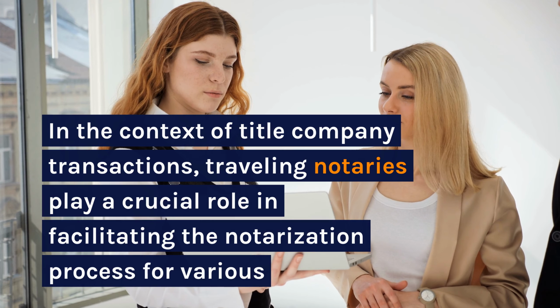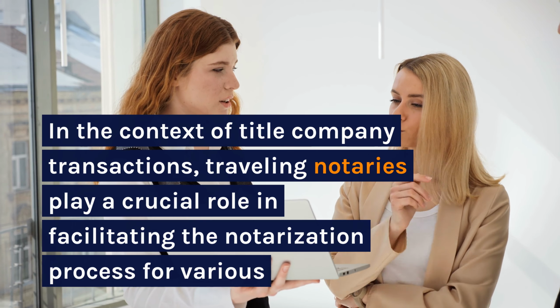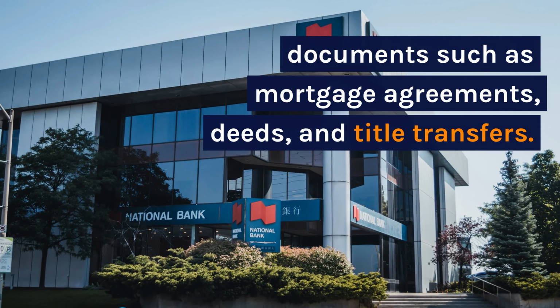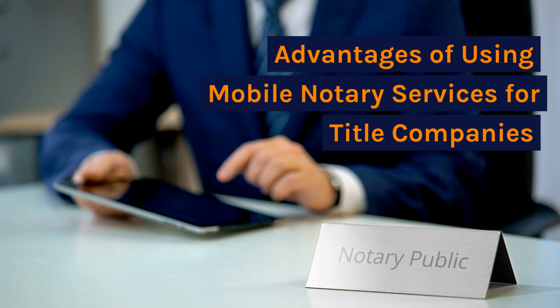In the context of title company transactions, traveling notaries play a crucial role in facilitating the notarization process for various documents such as mortgage agreements, deeds, and title transfers. Advantages of using mobile notary services for title companies.